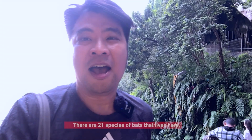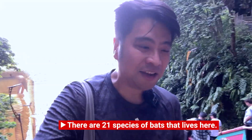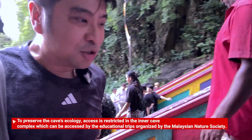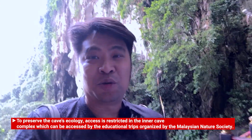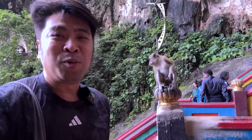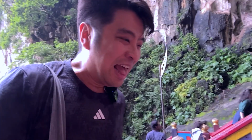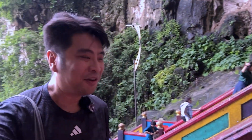There are 21 species of bat that live around this cave. They have snails, frogs, centipedes, scorpions, many flora and fauna. The Malaysian Nature Society actually runs a tour here, and you can sign up with them to learn about the flora and the fauna. And we are almost done. And of course, long-tailed macaques live here. There we go. That is a little bit of the overview and the history of Batu Caves.